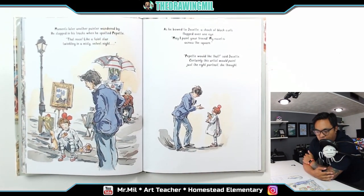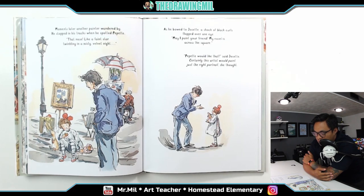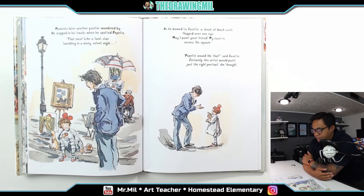Moments later, another painter wandered by. He stopped in his tracks when he spotted Pipette. "That nose, like a faint star twinkling in a misty velvet night." As he bowed to Josette, a shock of black curls flopped over one eye. "May I paint your friend? My easel is across the square." "Pipette would like that," said Josette. Certainly, this artist would paint just the right portrait, she thought.